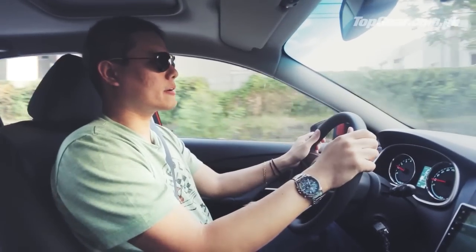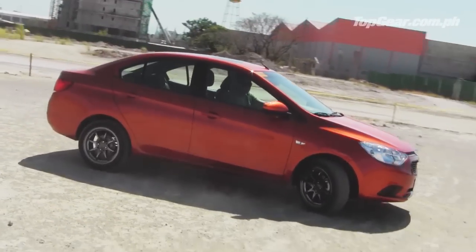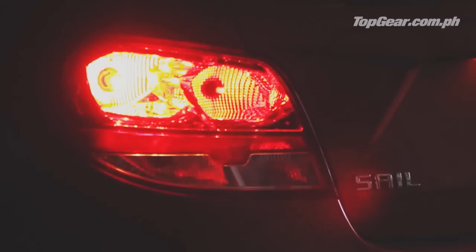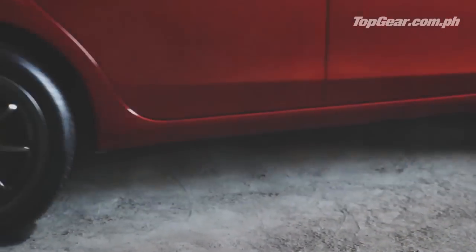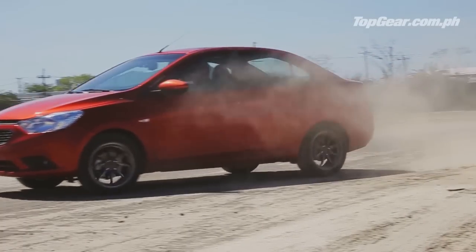In front, you have the dual port grille with stretched headlights, along with a soft roof line that makes the car look longer and bigger. There's an integrated rear spoiler and large taillights. As for the wheels, you might think it's aftermarket. That's because it is. Chevrolet has yet to finalize the design.